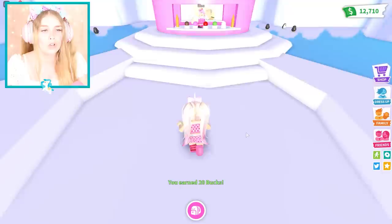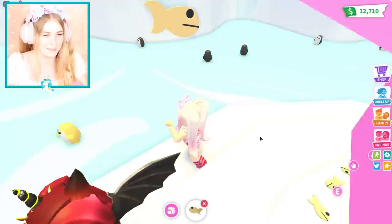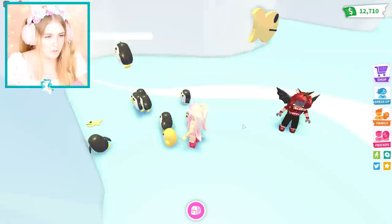Okay, hello, Elsa. I'm just gonna go over here and buy some fish. I'm gonna get the golden fish. Oh my god, the golden fish is pretty expensive, but okay, I've got it. Oh my god, I see my golden penguin right over here. Here, golden penguin, get it. Please, get it. Oh my god, is he gonna get it? Imagine if I get the golden penguin. Wait, what's happening? Oh, it's a regular one. I got a normal one as well.